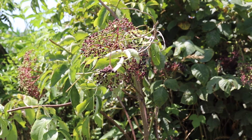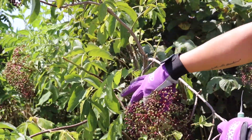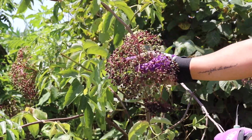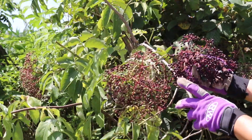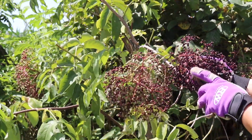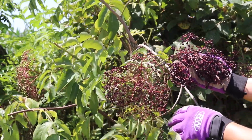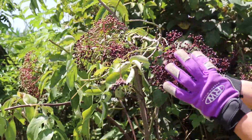We're looking for our bunches where the majority are a nice dark purple, almost black color. You can tell from this one right here that it's not ready. So we're gonna give this one some more time and come back and harvest probably in another week or so. You can tell from this one we have more ripe berries. There's a few green ones in there, but this one has a large portion of green berries still. So we're gonna let that ripen and we're gonna harvest this one, and then we can pick out the green berries later on. We've got a good amount of berries.